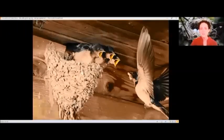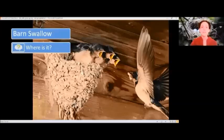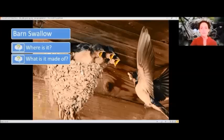This is a bird you might see flying around your house fairly frequently. It's a barn swallow. And barn swallows used to make their nests in caves, but now they make their nests almost entirely on human structures, so under the eaves of buildings and bridges, and right up near the top so that they're well protected from wind and rain and predators. What's it made out of? Mud and straw and some of their own saliva as glue as well.